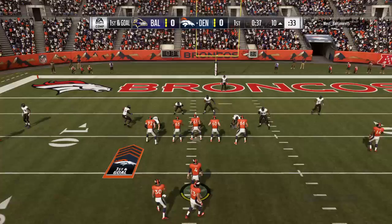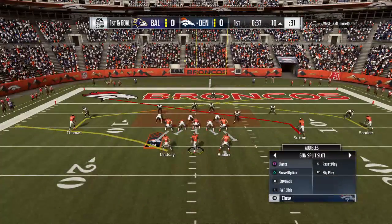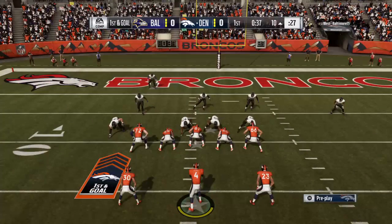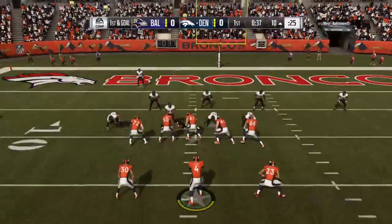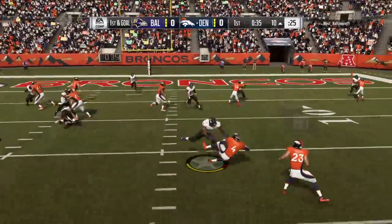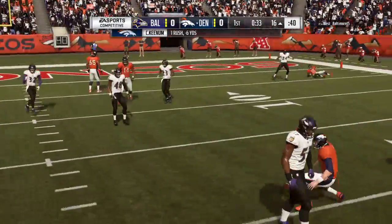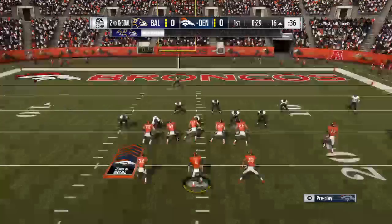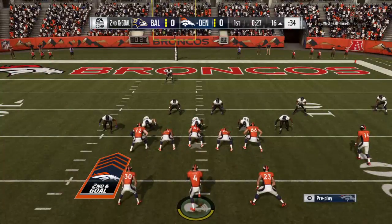Broncos with their first trip to the red zone thus far. They've got a first and goal from the 10-yard line. No, Roger. And he goes backwards here, losing yardage back to the 16. He lost 6 there on the first down play.